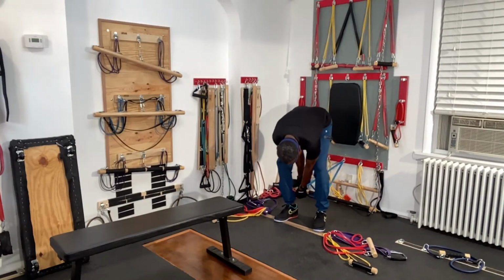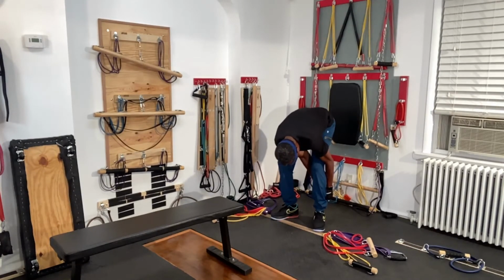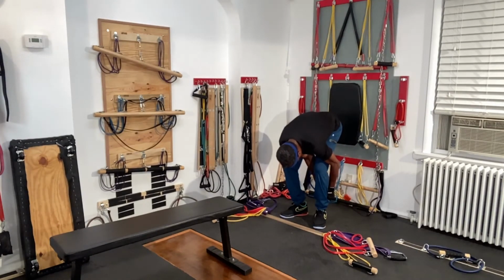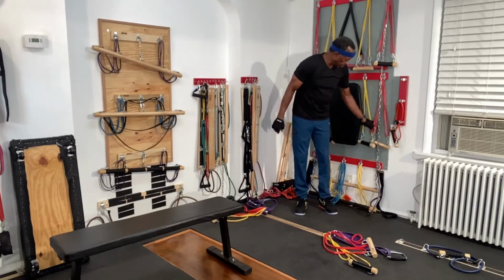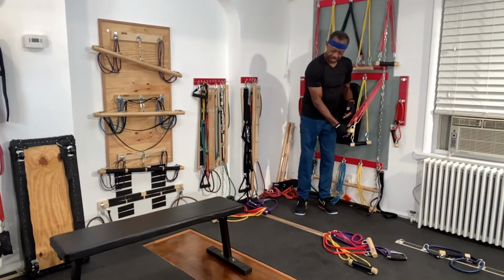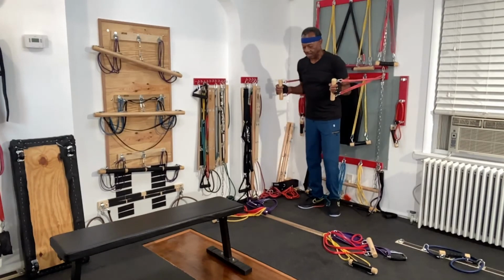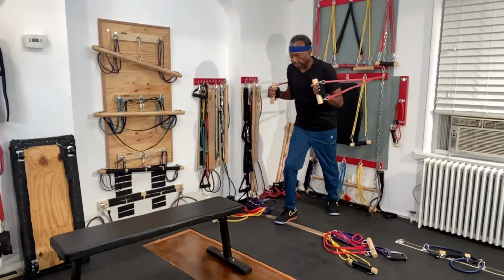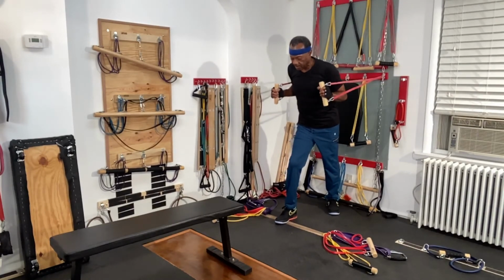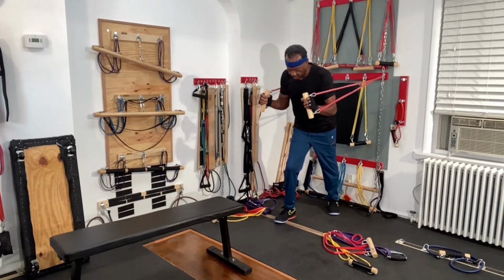Okay. I think we've done enough of the attachment on my ankles. So now, let's pick up where we left off. Now we have a heavier set of resistance bands in the middle of the Latchbar system also.